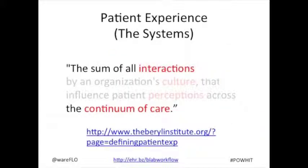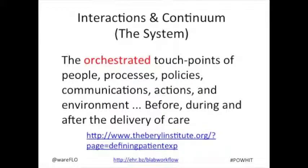The systems is the rest of that definition, the sum of all the interactions across the continuum of care. So if you drill down and grab the description of interactions and the description of continuum of care from the Barrow Institute, put them together, you get this. The orchestrated touch points of people, processes, policies, communications, actions, and environment before, during, and after the delivery of care. The key word here is orchestrated. Orchestration is a very important word. It is an important part of the terminology of the workflow and the workflow technology industry.